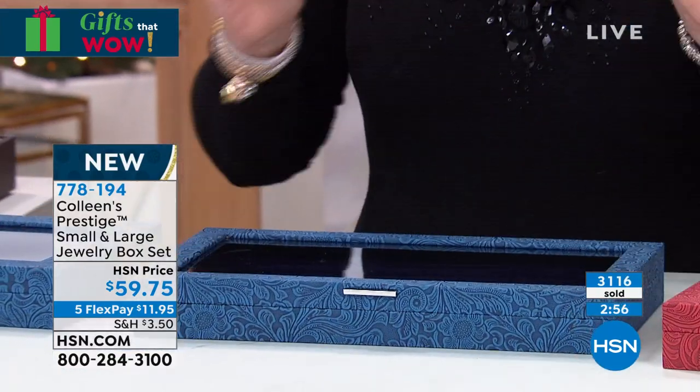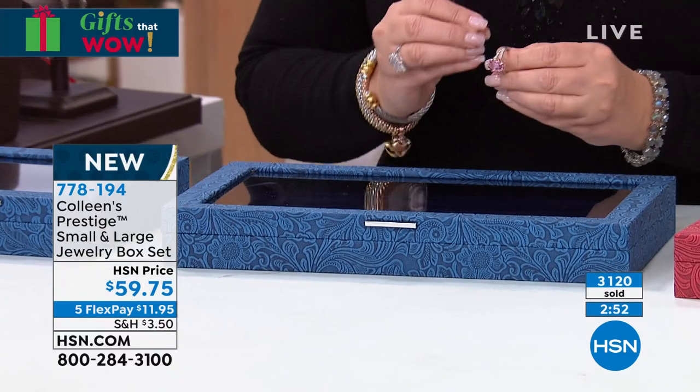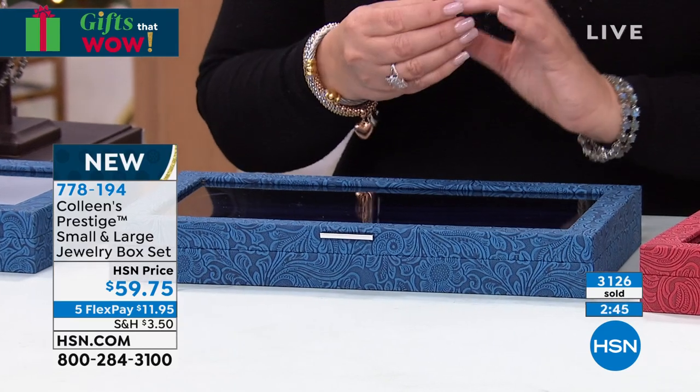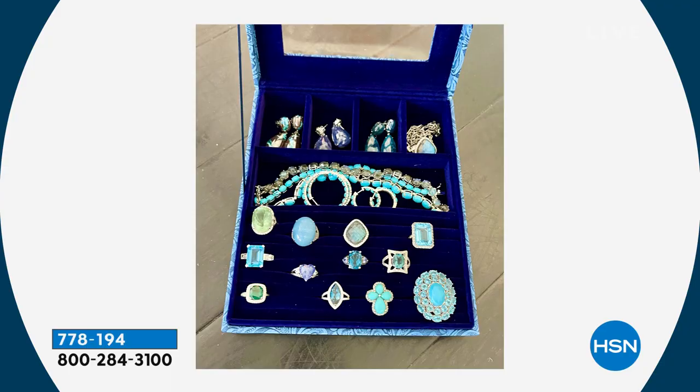When you put your jewelry in the box, take the ring off, wipe it off, make sure there's no hairspray left on it, no hand lotion left on it, just wipe it off and put it in the box. That's it. You could go back a year later. I have jewelry that has been in some of these boxes for 20 plus years and it still looks brand new. So great. Most people can't say that.